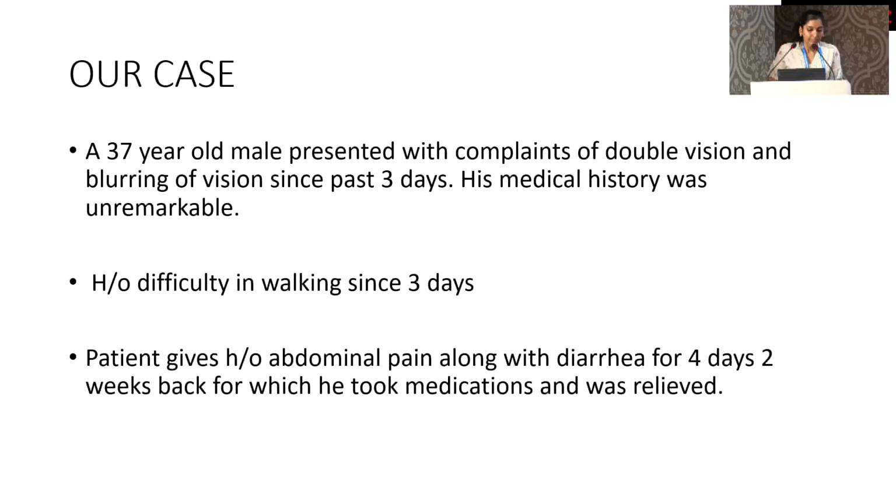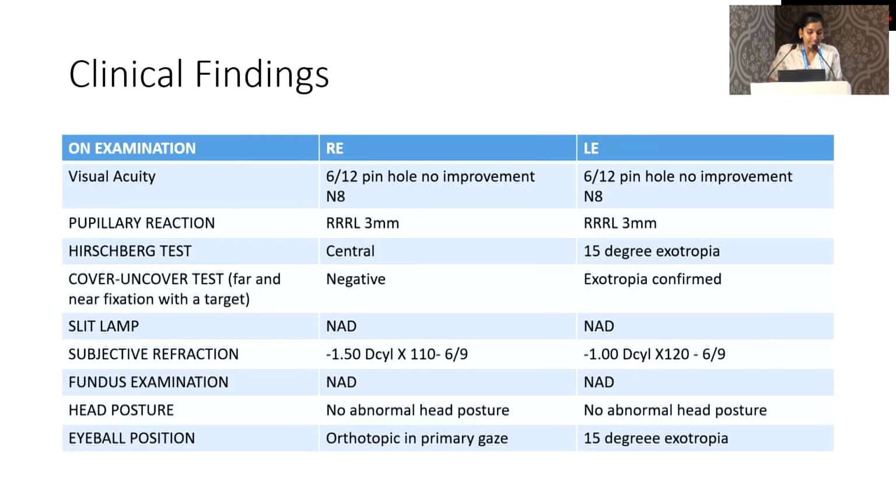In our case, a 37-year-old male presented with complaints of double vision and blurring of vision since the past 3 days. His medical history was unremarkable. He had a history of difficulty in walking since 3 days. Patient gives history of abdominal pain along with diarrhea for 4 days, 2 weeks back, for which he took medication and was relieved. Clinical findings: his visual acuity was aided 6/9 in both eyes.